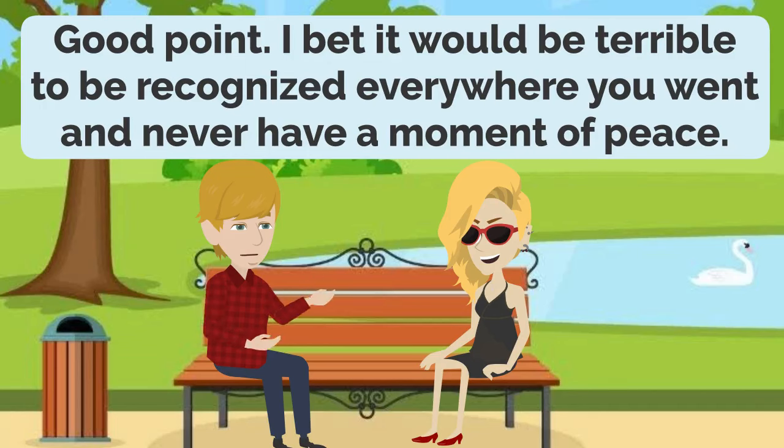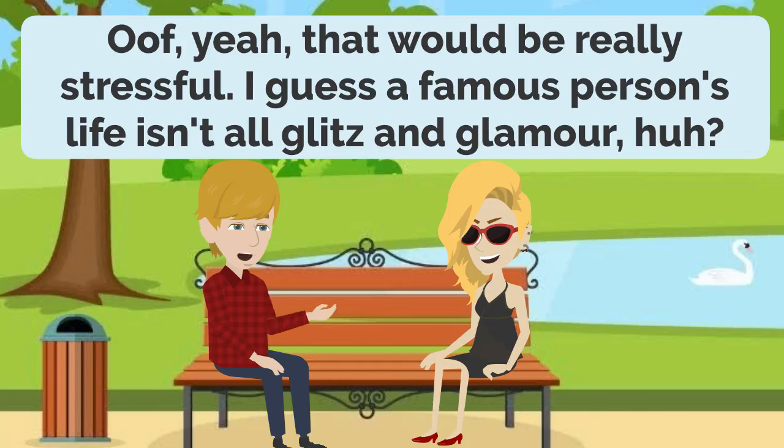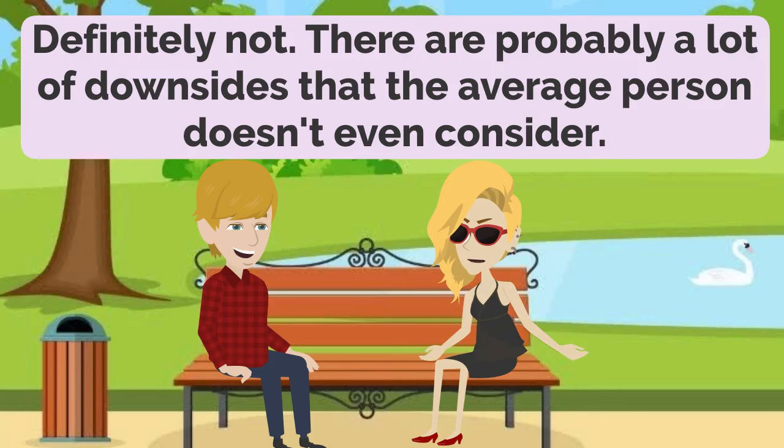Good point. I bet it would be terrible to be recognized everywhere you went and never have a moment of peace. Absolutely. And think of the pressure of always having to look perfect and be on for the cameras. Oof, yeah, that would be really stressful. I guess a famous person's life isn't all glitz and glamour, huh? Definitely not. There are probably a lot of downsides that the average person doesn't even consider.